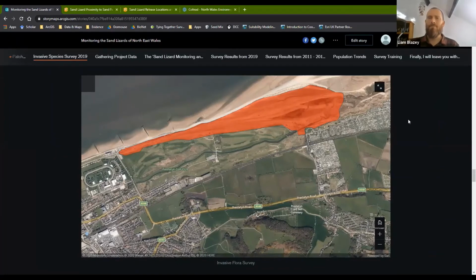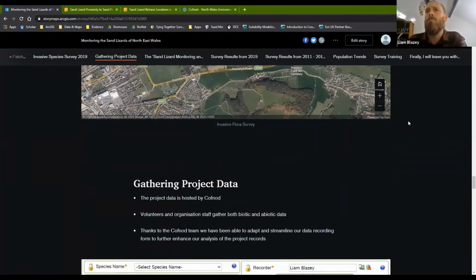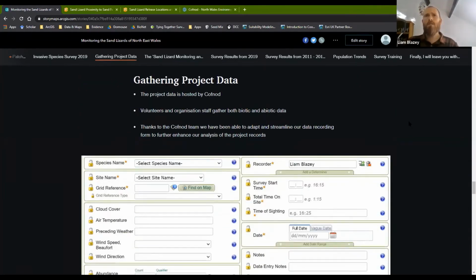Hopefully we can sort that problem out, because the concern is that it's going to continue spreading. There is a quite large stand already developed at Prestatyn, so we're worried that the two groups are going to join. Anyway, let's talk about how we gather the data, because obviously it goes through Cofnod.